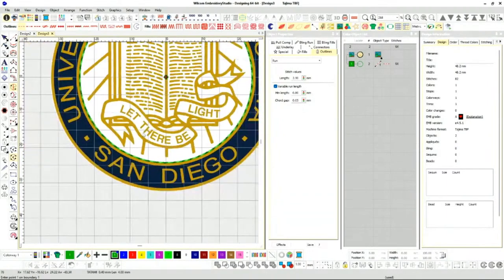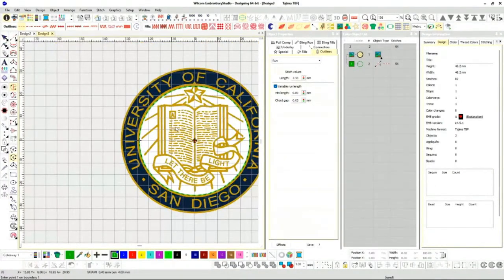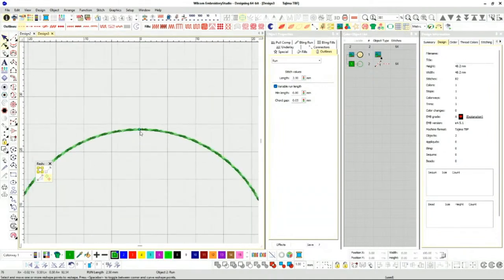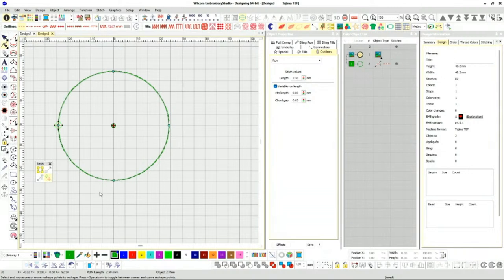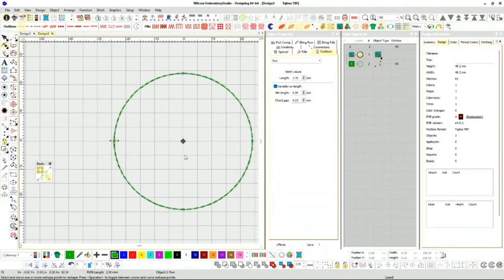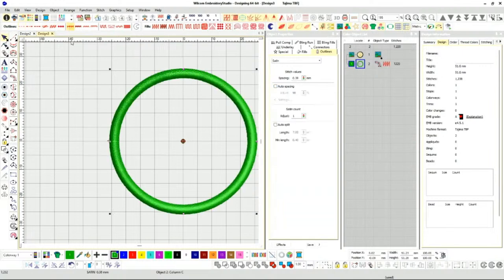All I did was a circle right here, and I just used 4 points. So if you look at it, one here, two, three, four. It takes 4 points to make a circle right here. Right now it's just a full circle, and I have the ability to turn this into a fill stitch.